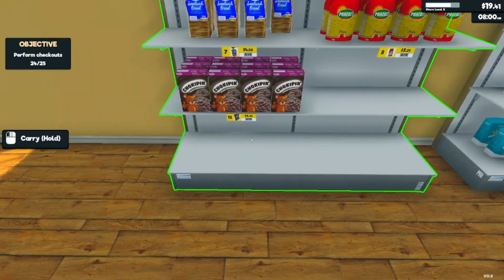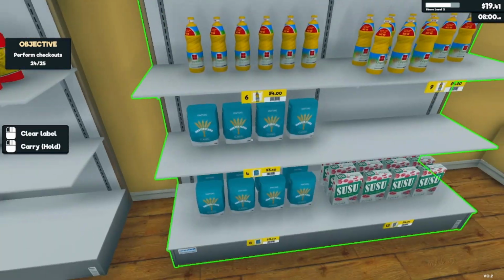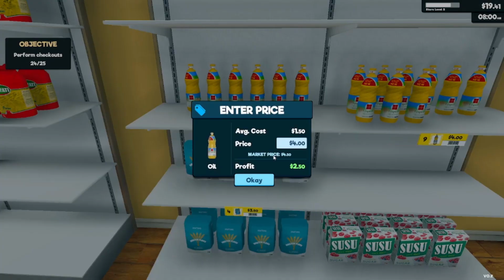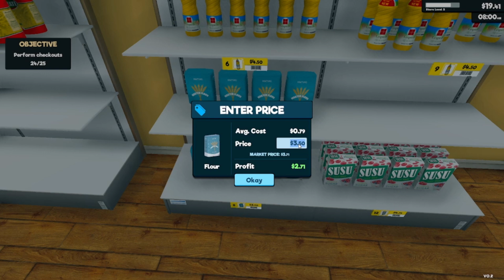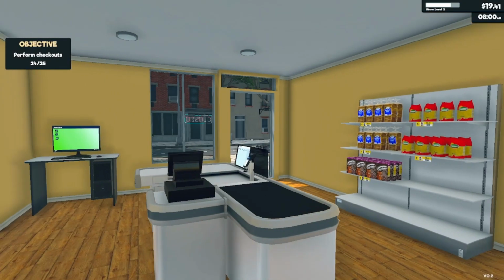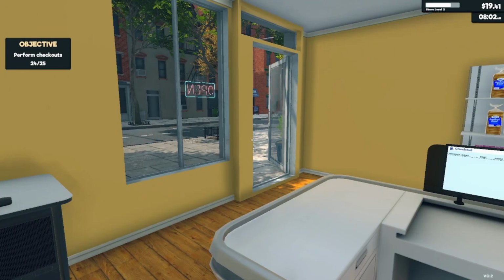Okay, everything's priced. Good. And it is no longer opening day, so we're going to go ahead and move that up to $4.50, and we're going to go ahead and move this up to $3.75. The opening day special's over. Now everything is full price. Alrighty, let's get the day going.